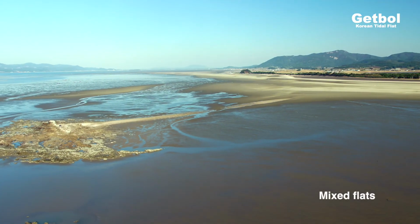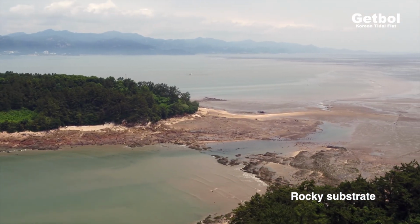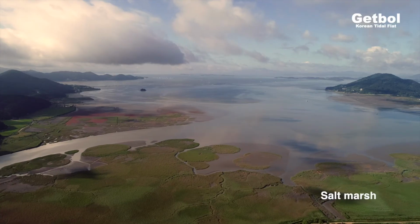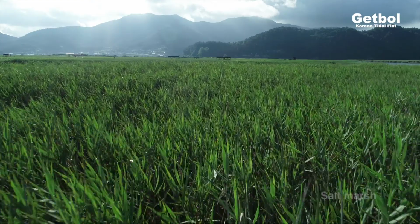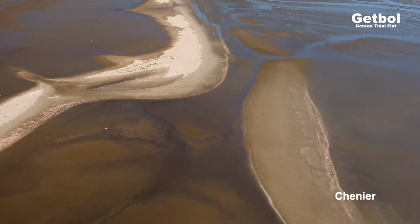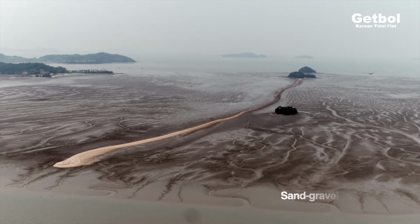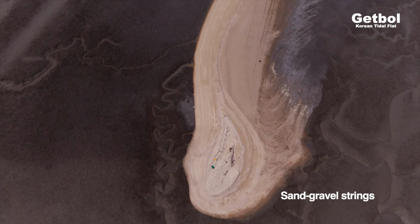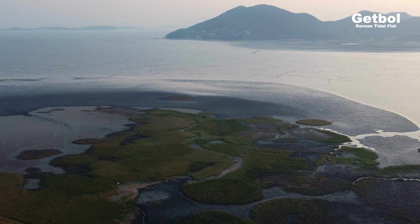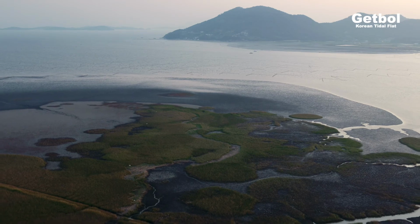There are combined flats filled with sand and mud, a rocky substrate, the habitat of diverse rock shells and marine algae, marshes where most of the significant halophyte species in the world's vegetation zones inhabit, dunes sculpted by the wind, and you can also find chenier, a characteristic sedimentary body formed by storms, as well as the unprecedented landform sand-gravel strings. This variety of tidal sediments showcases how the coastal landform has evolved in harmony over 8,500 years.